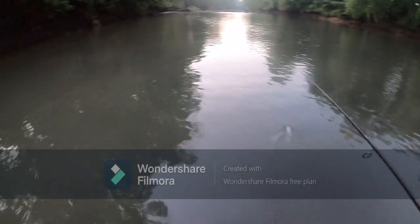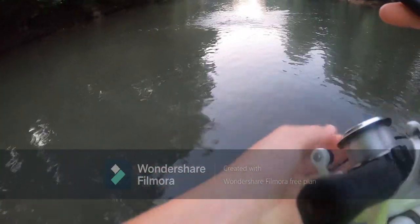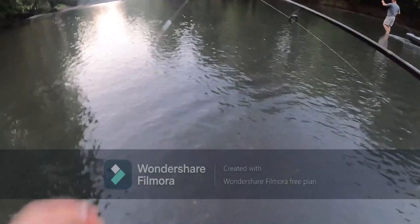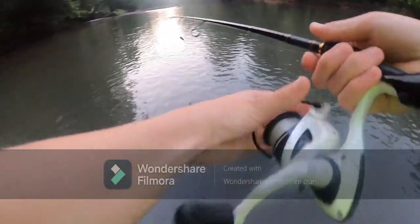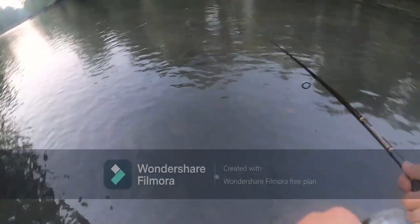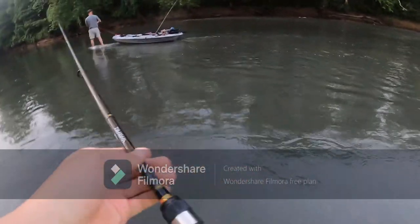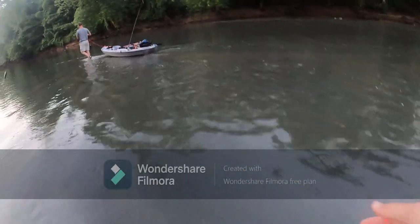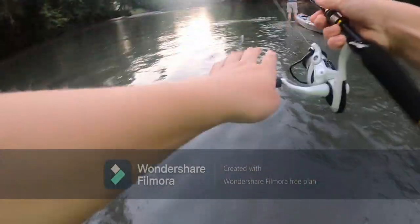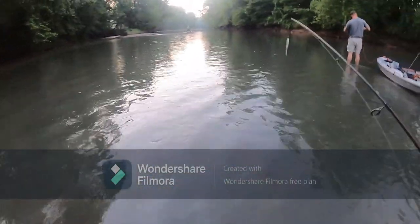Alright guys, so right now we are waiting, trying to get to our first spot. I'm gonna try and make a cast. Actually gonna go out this way. We're gonna walk up this way. I'm trailing my kayak behind me. Dad, how'd that cast go? Oh, there goes the pop arm.